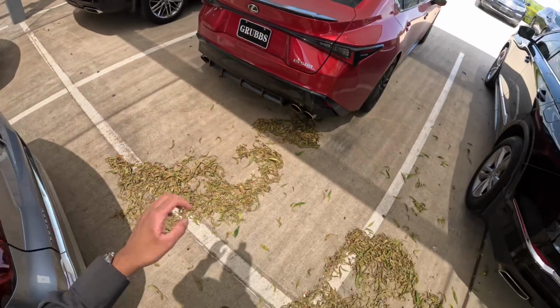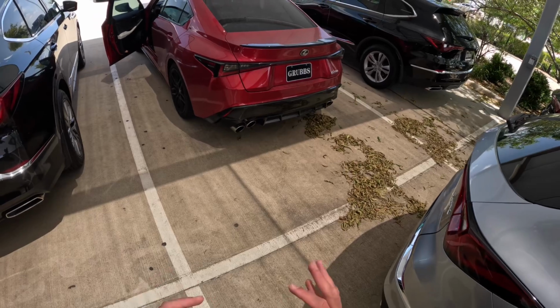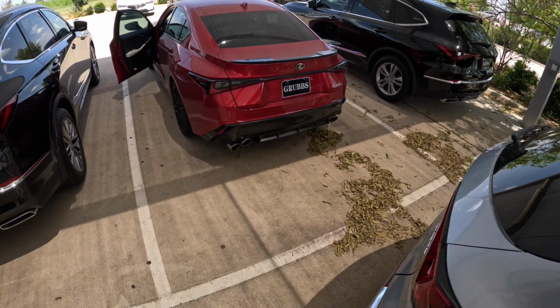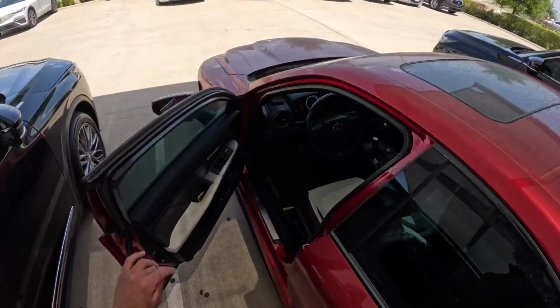And I love the Lexus F Sport stacked exhaust. You normally find that in full F models, but the IS doesn't have an IS F now, so the IS 500 F Sport has the exhaust. Looks really cool, sounds amazing. Let's get it out on the road.